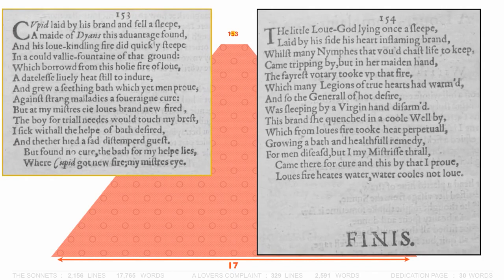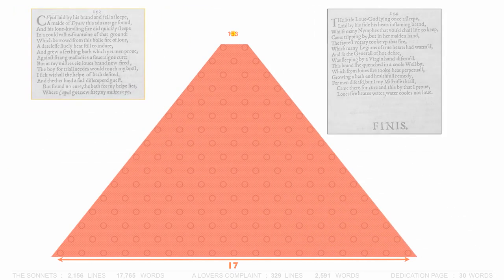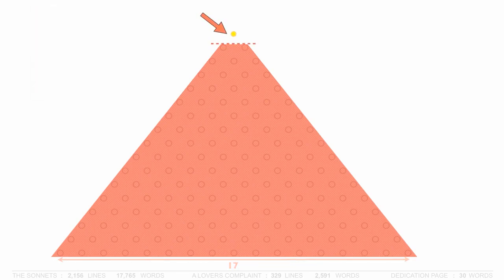He's given us another bad rhyme here, just to essentially drive the point home. He rhymes lies with I. Come on. One of the worst sins of poetry ever, rhyming a plural with a singular. But where Cupid got "new fire, my mistress' eye," it would be so easy to say "my mistress' eyes," but he doesn't, and just has that ring of "my mistress' eye." Okay, so this is the iconic structure that he's working with. He's given us a perfect triangular number, 153 on a 17 base, and then ruins it by showing us the missing eye, the missing apex.